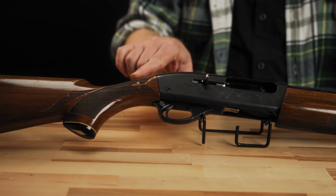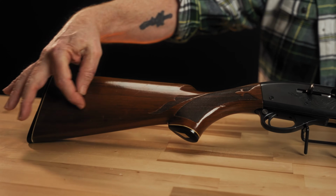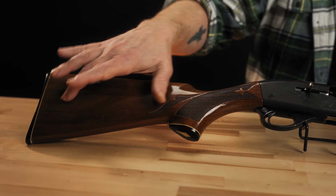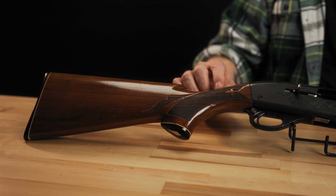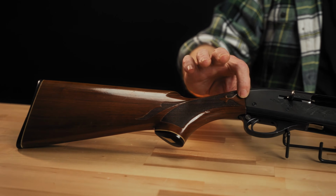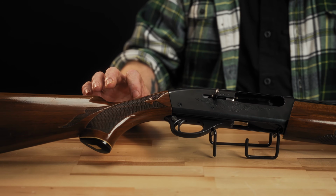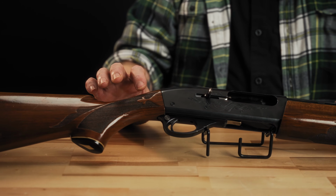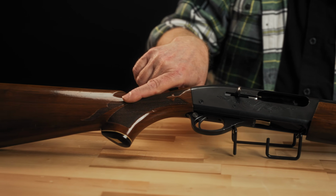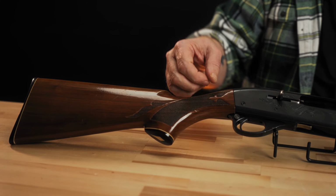So from the rear of this receiver going backwards out to about here, there is an action spring tube that comes down here, and the spring that runs the bolt forward lives in that tube. That tube is brazed into the back of this receiver. It's not screwed in, it's brazed in. Well, it's screwed in, but it's brazed at the factory. And that can bend. And when it bends, or if it gets bent, the link that runs down through here can bind, and that can cause all manner of cycling issues.